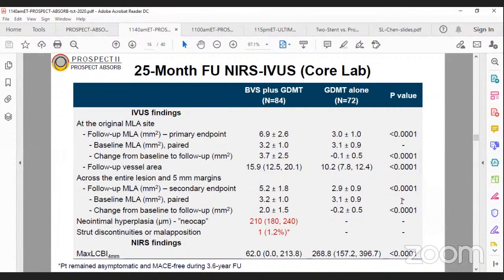And this is the NIRS follow-up. I just want to show you here in the red that the new intimal hyperplasia or the new cap was formed in the BVS group, and it has a thickness of 210 micrometer. So you got actually the rationale or the hypothesis that putting this BVS will promote the healing of the cap, and you will get a fibrous cap of 210 micrometer. So this is the NIRS finding.